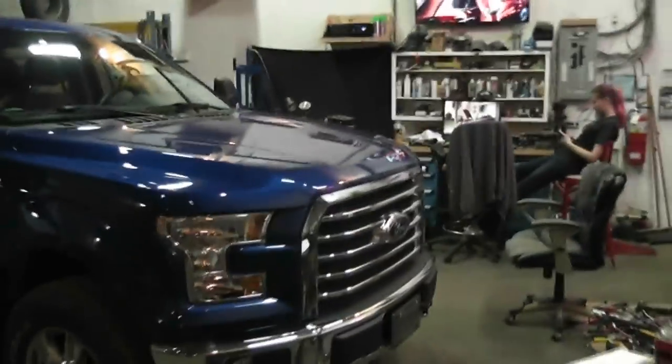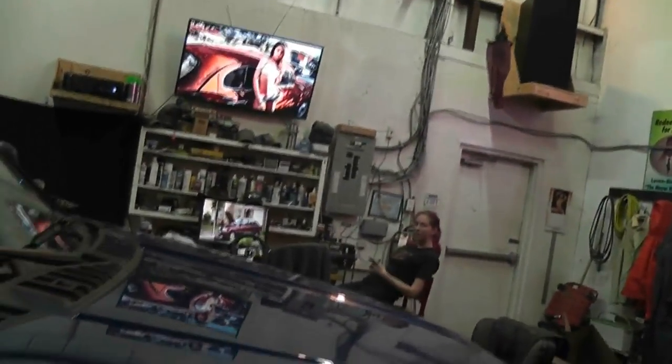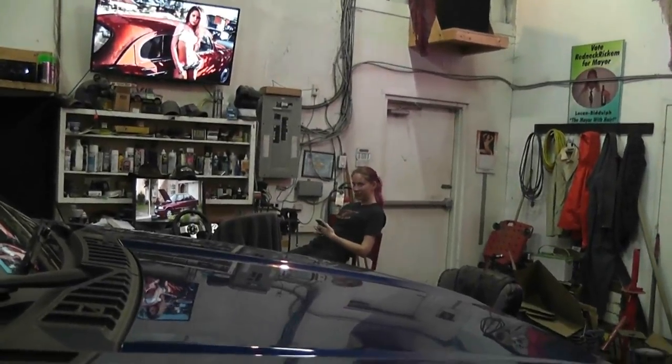And he really loves this grill. I do too, better than the last one. Size your truck. Oh, it's in my name now. It's amazing. I heard it's on the road and you've been driving it.